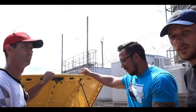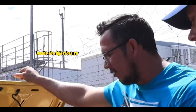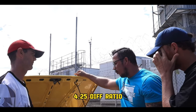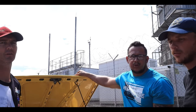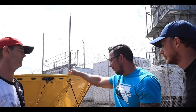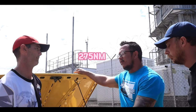Nice. It does have a meth kit. Yeah, it uses a little bit of methanol. Not inside much. The injectors. Yeah. And then limited slip gearbox, 4.25 diff ratio. The gearbox also we built ourselves. And the engine as well, they built it themselves. Yeah, and that's it. Nothing fancy. The kilowatts on this car is 153 and 275 newtons.